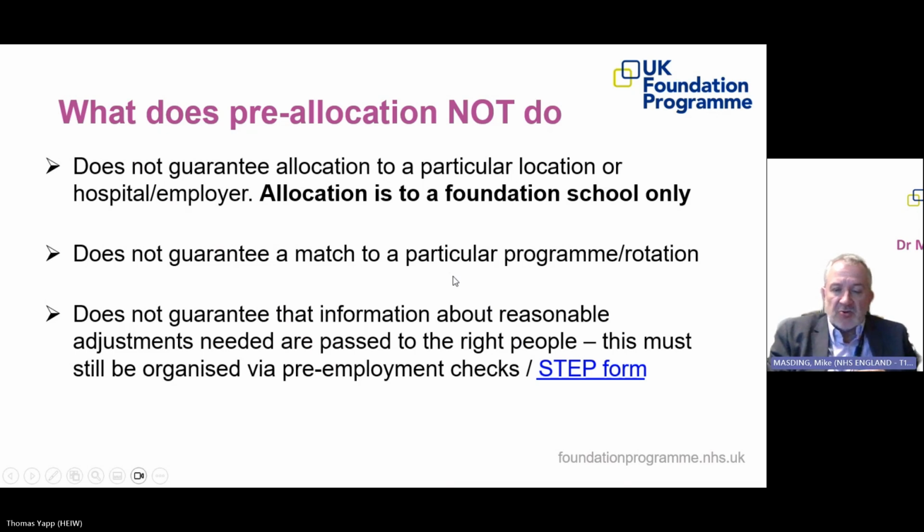So just remember, I'll just really repeat, pre-allocation is about where you must be. It's not about somewhere where you'd like to be. It's where you must be for the criteria, which Tom will now go on and present.